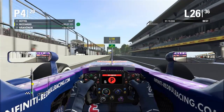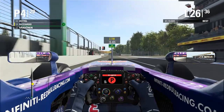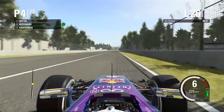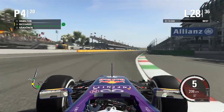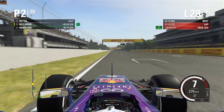We get a 2.1 stop there, an incredible pit stop from the boys, but we're going to rejoin in P4 by the look of it, and Raikkonen's nowhere to be seen, so it looks like it's P4 on these medium tyres as we get a massive tank slapper on the exit, and now we just got to wait for the top 3 to do their pit stops, because I will say this, once the top 3 pit, my tyres are going to be quite worn, and they're going to have the upper hand on me because they're going to have much fresher tyres. And speaking of the pit stops, here they go.